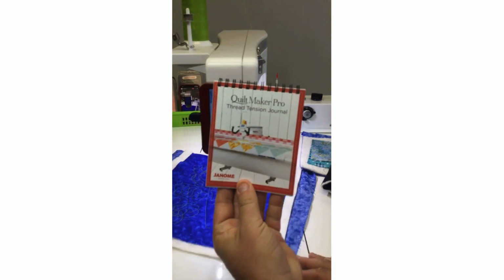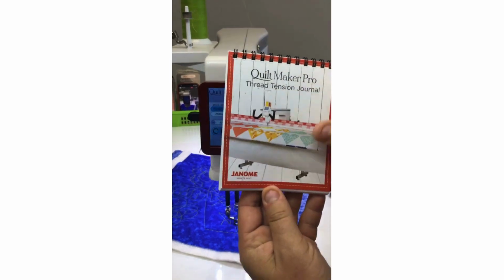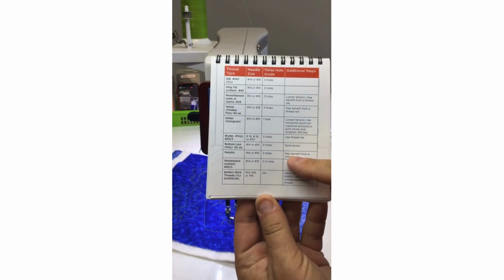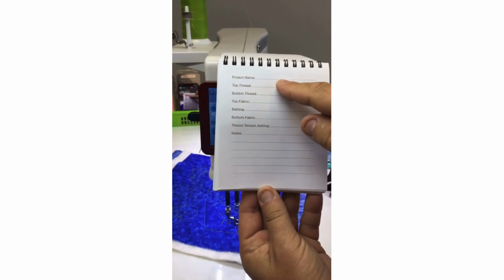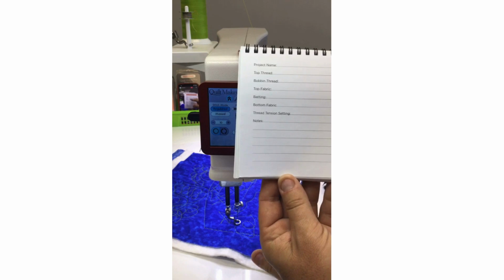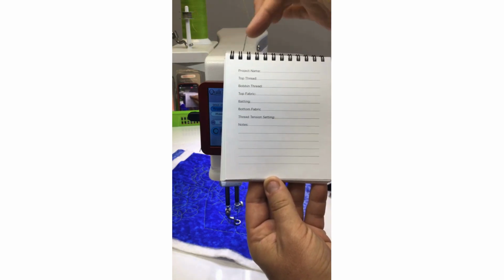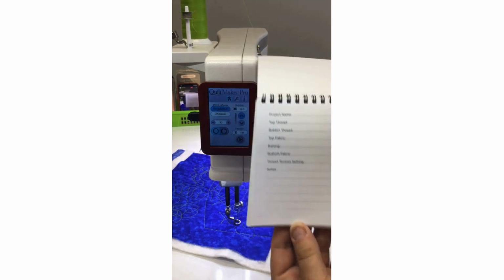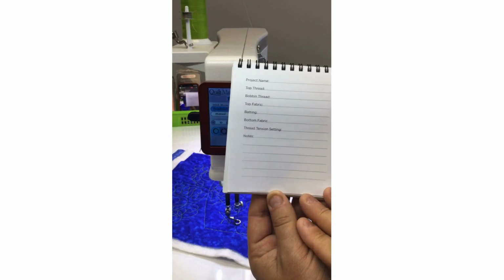Now it's great as an optional accessory, this Quilt Maker Pro thread tension journal, that it's wonderful. It gives you this little cheat sheet, some suggestions on how you're going to thread your machine and what needle based on some different types of threads here. But then you can write that, oh yes, on this quilt with my 80/20 batting with my cotton fabric, or maybe I'm using a batik, but then with my Madeira Aerofil quilt thread, then I've got my tension at 110. So you record all that information here.